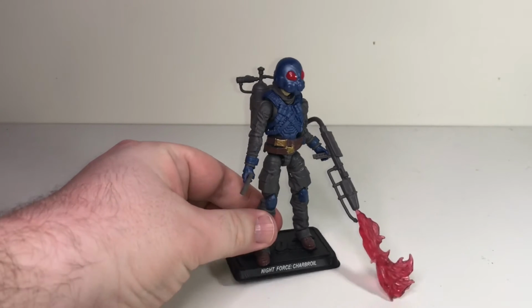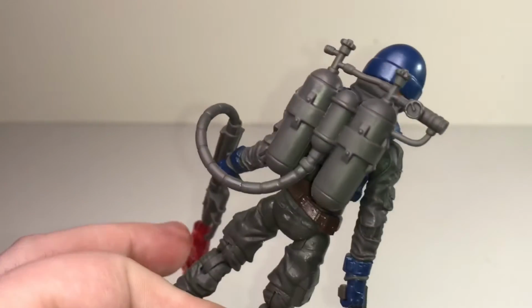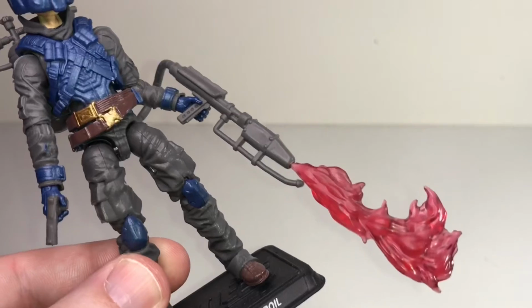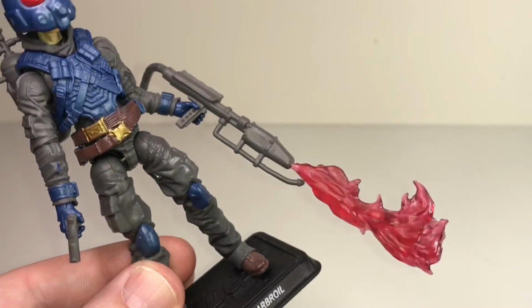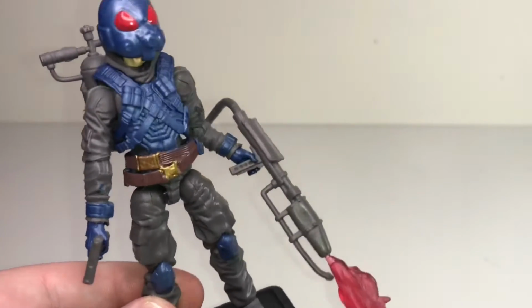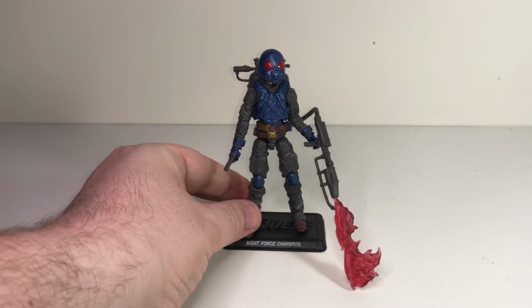I know I kind of just moved. I was telling my story when I was talking past him here, but so cool helmet, cool pack, really cool flame accessory on the end of his flamethrower. We never saw anything like that in the vintage line, so that's a really cool new addition. But yeah, cool figure. I like this guy.